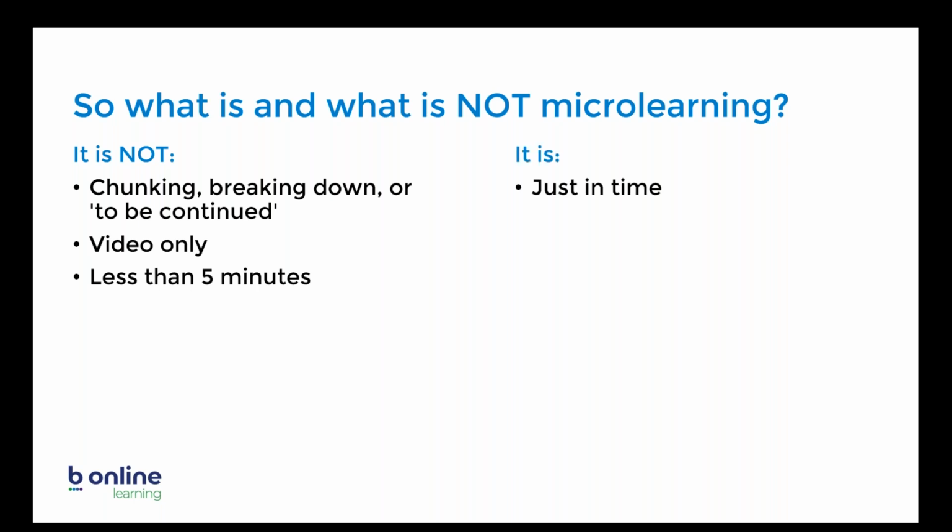Okay, so what is it then? It is just-in-time learning. And I'm going to say this here: it's just in time, not just in case. We're not throwing a whole heap of stuff at our learners just in case they come across a particular situation. It's just in time. It's to say, here it is, this is something that you need now. This is the information which will help you meet that need. It's also short. It's specific. It has one idea, one objective, one concept, or a specific behavior it's focusing on. It's not focusing on 5 or 6 different behaviors.